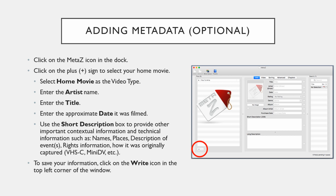Select Home Movie as the video type. Enter the artist or creator name. Enter a title. Enter the approximate date it was filmed. Use the short description box to provide other contextual information, such as names, place, description of the event, or how it was originally captured. To save your information, select the right icon in the top left corner of the window.